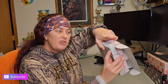Although BoxyCharms, you guys, comes in the mail, and that sometimes just gets beat up. I haven't really had these beat up too bad. I guess you could say the corner of this box right here got a little smashed. That's it.